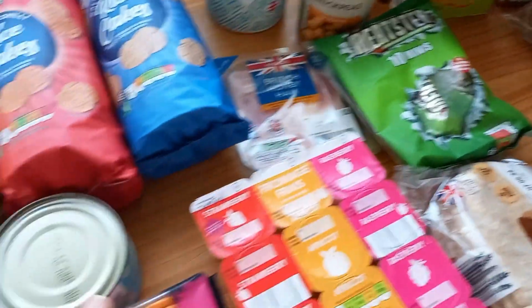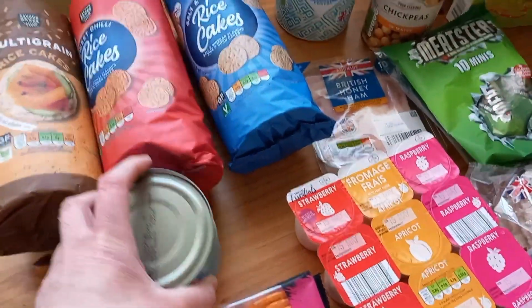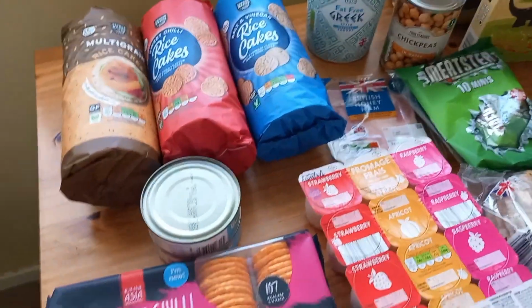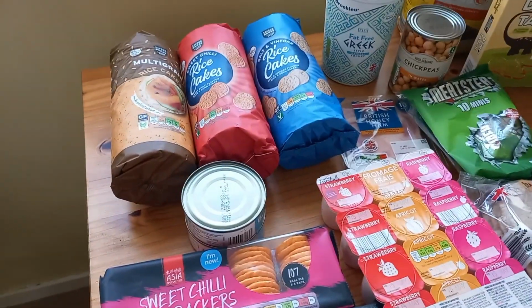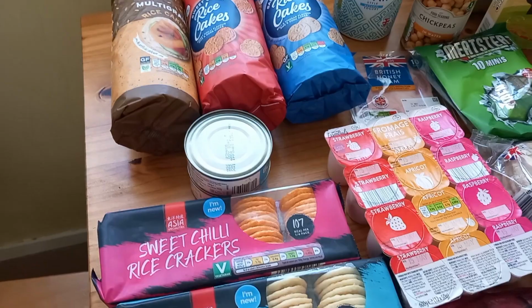I bought two tins of tuna because I'm going to be having tuna and cottage cheese for lunch with a salad. Anybody else a tuna and cheese fan? Let me know if you are a tuna and cheese fan. I recently am. It's delicious.